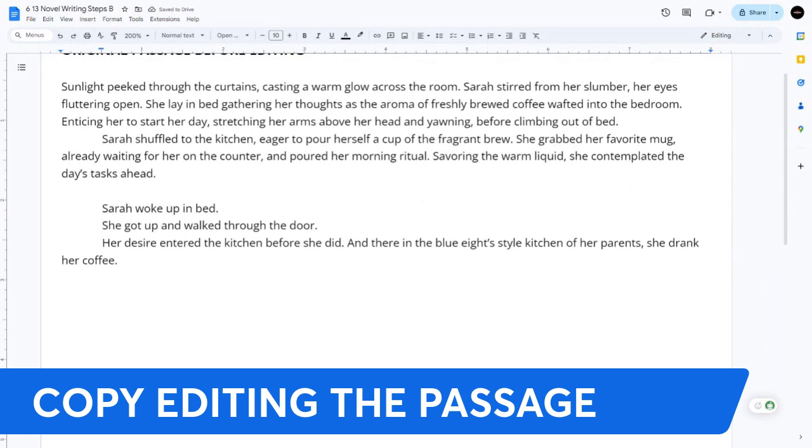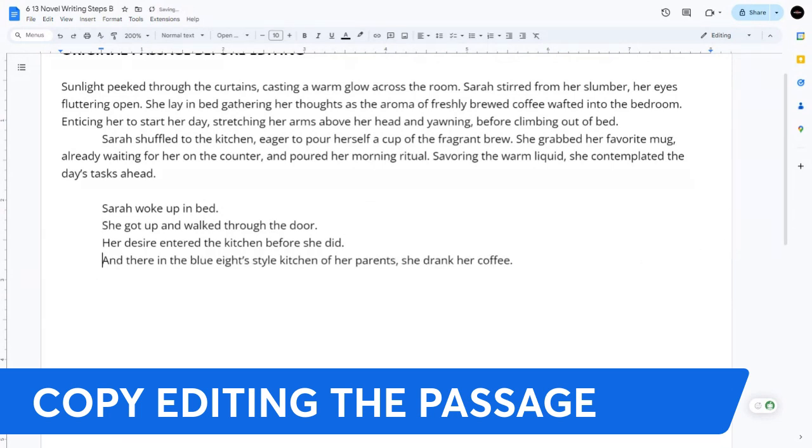Her desire was in it, and there in the blue. And so now what I would do is, well, how is she waking up in bed? Right. That's what I would start asking myself. How did she wake up in bed? How does the bed feel? What kind of sensory elements can I add to this? Is the sun peeking through the window? And that would be that passage.